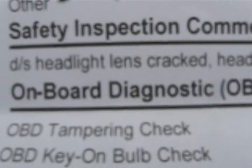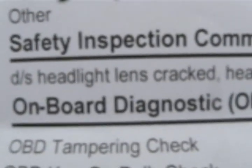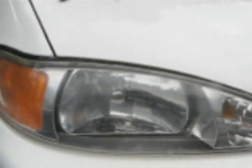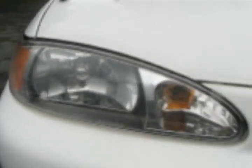So I quickly went out to the car and looked for the crack. So I looked at the passenger side lens on the headlamp, couldn't see any crack whatsoever. Looked closer at the turn signal side of the lens, no crack. Looked again, nothing on that lens, so that headlight is fine.